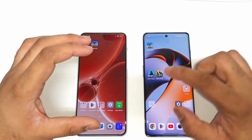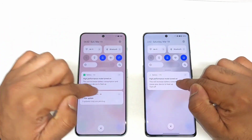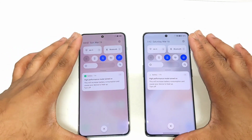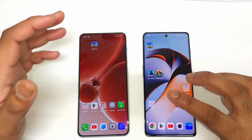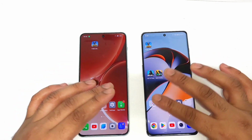In this way, we'll try to test a few things like performance, how the overall temperatures are, and how the stability is going between these both phones in terms of overall performance. After 5 times, we'll compare the results as well. In this way, we'll get to know exactly the benchmark scores for every test. So let's get started.